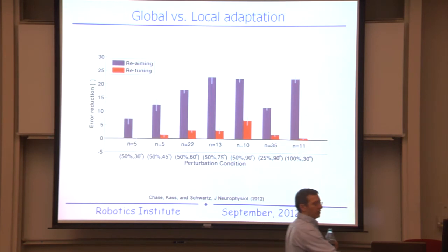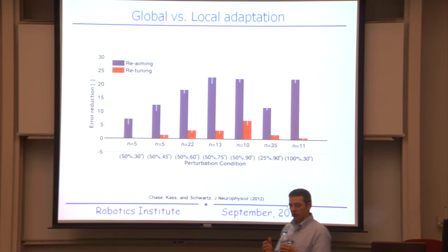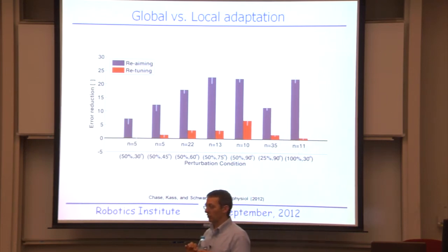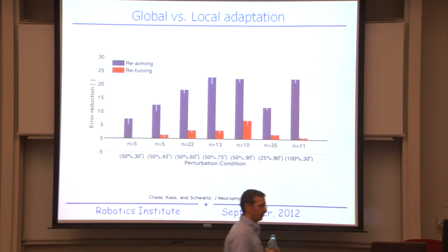And the answer is that roughly 85% of the error reductions we see during adaptation are due to these global processes, re-aiming. And roughly 15%, still statistically significant but relatively small, of those errors are due to those retuning processes.